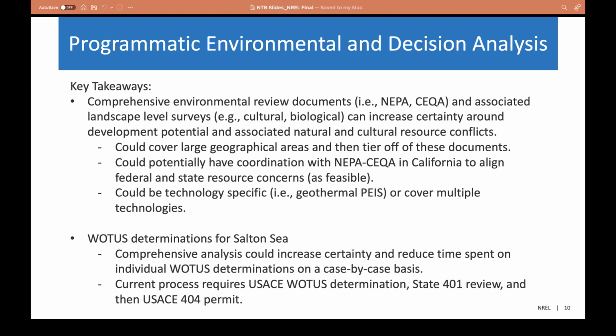We also had a key takeaway of WOTUS determinations for the Salton Sea. A comprehensive analysis of what are actually waters of the United States within the Salton Sea could increase certainty and reduce the time spent on individual WOTUS determinations occurring on a case-by-case basis. Currently, the process requires this waters of the United States determination, again, prior to the state undertaking a 401 water quality certification under the Clean Water Act, and then the Army Corps of Engineers issuing that 404 permit under the Clean Water Act.